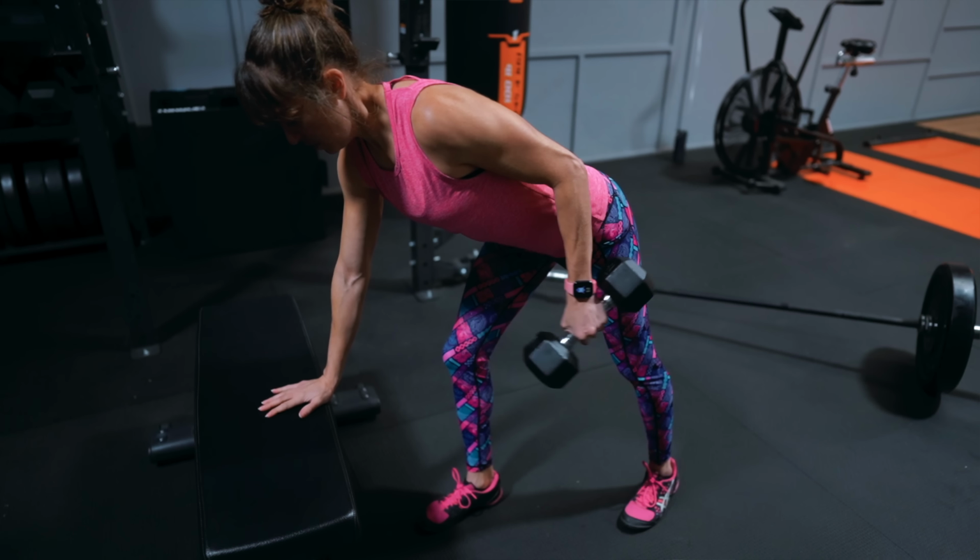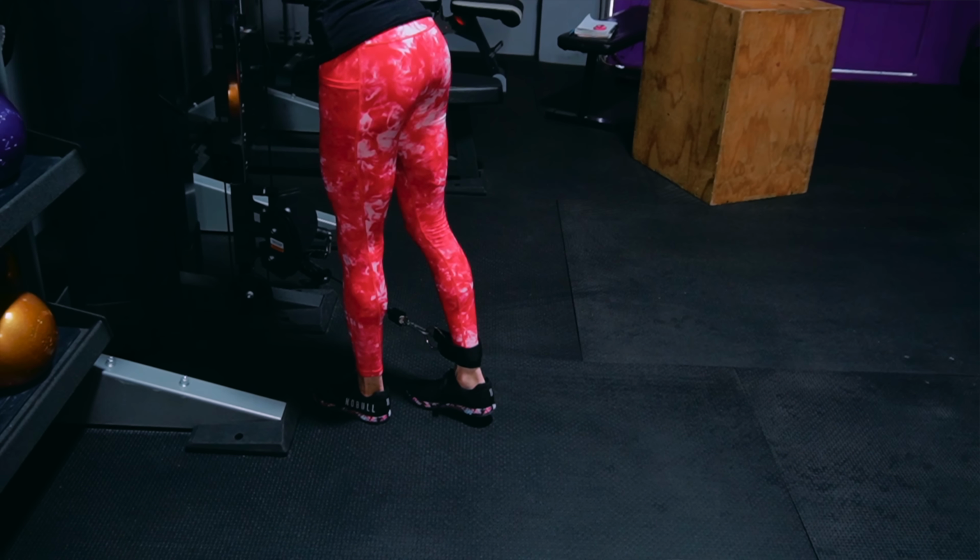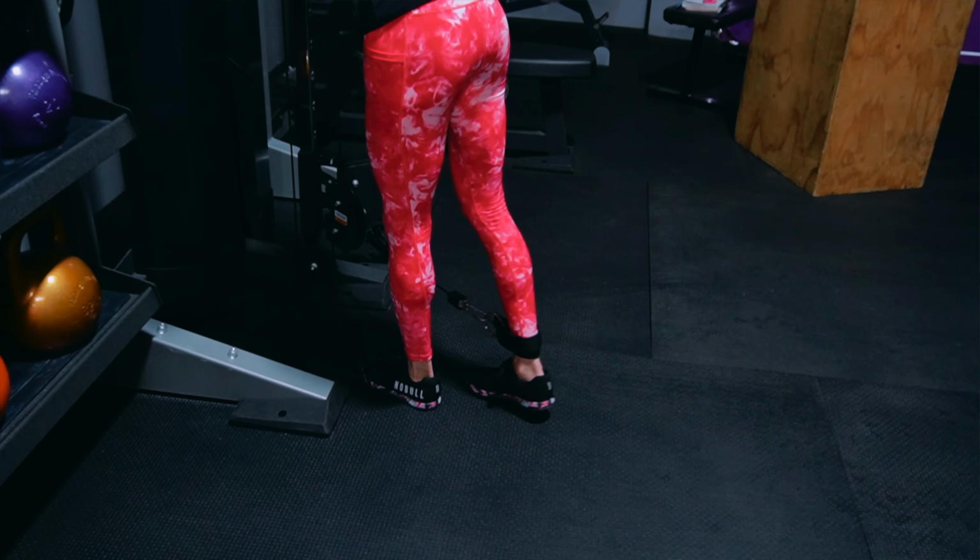Even if you're short on time or only training 3 times a week, consider adding in a finisher to your workout with an isolation exercise or 2 to target your stubborn muscle groups.